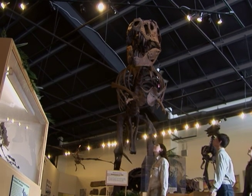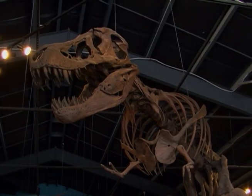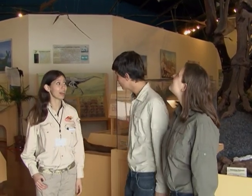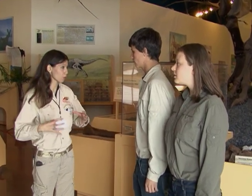Wow, that's big. That is our glorious Tyrannosaurus Rex, and his nickname is Stan. So say hello to Stan. Hi Stan. Stan is one of the biggest T-Rexes ever found. He is 40 feet long. The largest T-Rex is 42 feet long. But what makes him special is his skull. He was found with the most complete, most well-preserved skull of any T-Rex ever found.